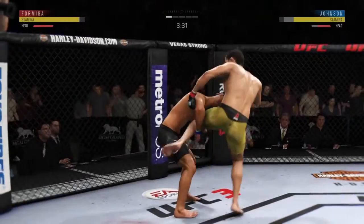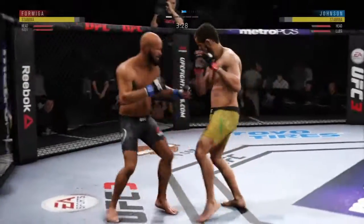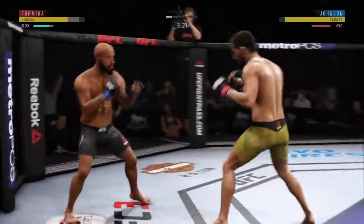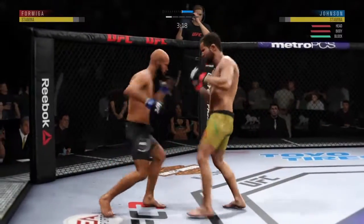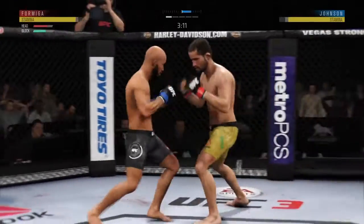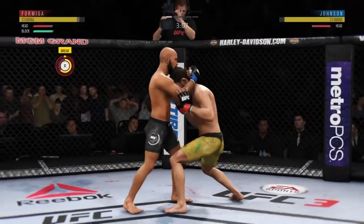Demetrius grabbing the single leg. That's a nice clean shot. Formiga gets tagged with a kick now. Let's see if he can wrap. Effective punch there by Johnson. Look at that.